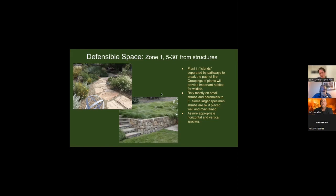In this area of zone 1, you want islands of lower growing plants, usually about 3 feet at mature height. I wouldn't for the most part use woody shrubs in this area. As you see in these photos, the one at the top is a nice example of a pathway winding through that's beautiful, that's also serving as that fuel break, like I was saying.